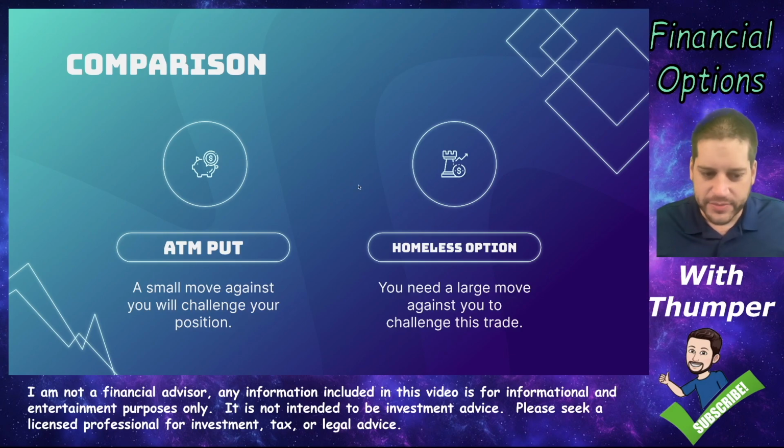In comparison to an at the money put, a small move against you will wreck you, whereas with the homeless option, it has to move a large way to get to you, and you see that when I show you a graph of one that I just put up.